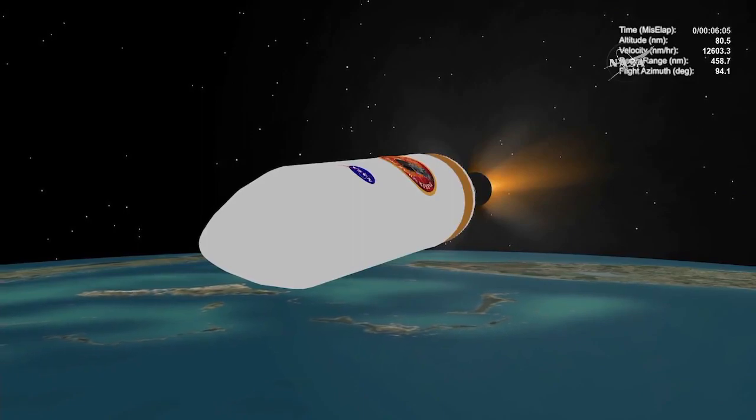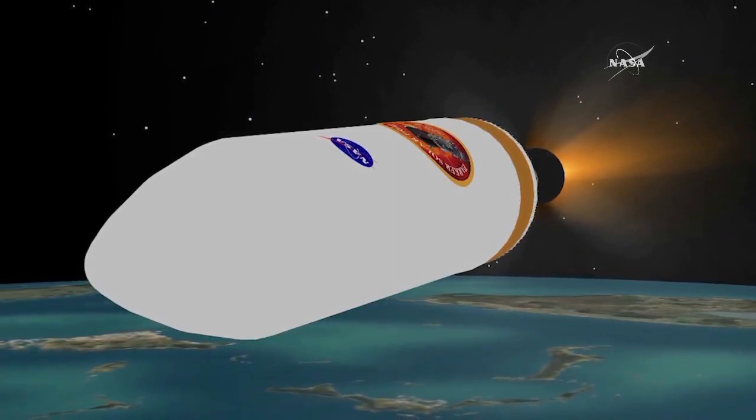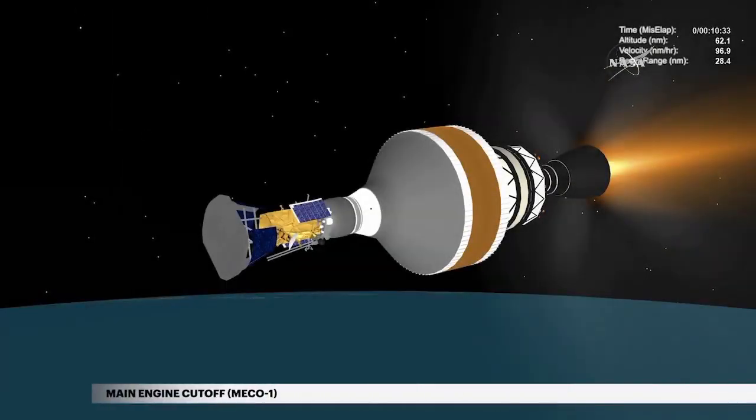During ascent, the spacecraft is protected inside a 5-meter diameter payload fairing. At approximately 6 minutes 5 seconds, the payload fairing is jettisoned. At 10 minutes 37 seconds, cutoff of the DCSS engine, or MECO-1, occurs.